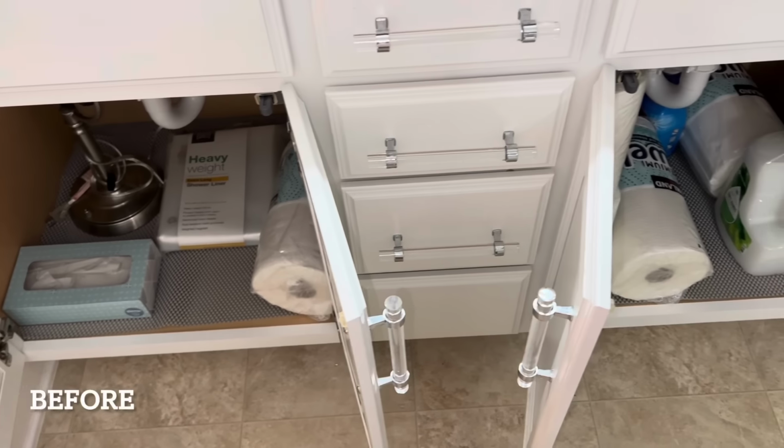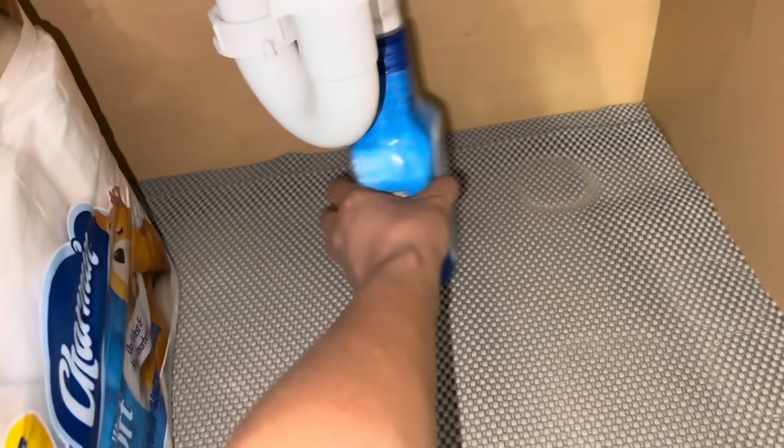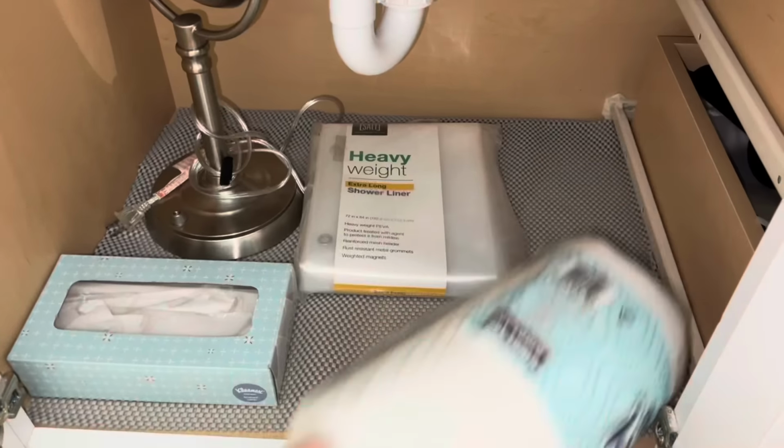Moving on to the guest bathroom, I had to make a change in this space because it was bothering me seeing things all over the cabinets and drawers. I want my guests to feel welcomed and loved, and this space needed a lot of attention. I started off by removing everything and getting rid of things I no longer needed to make room for necessary things in this space.